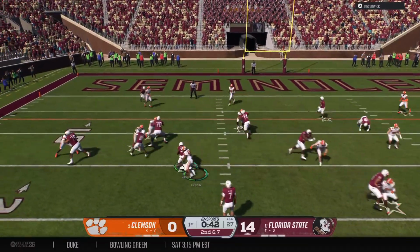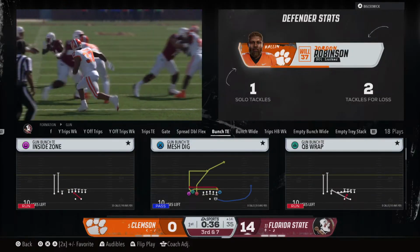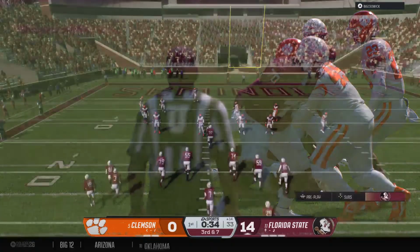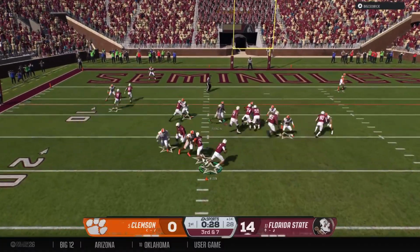Hands it off from the gun. Stopped right there at the line. No gain. Well, you see this with a lot of backs. There's a tendency to want to try to bounce it to the outside. Now, sometimes the play calls for it, but the coaches are telling them to follow the blockers and execute the plan. That's a designed quarterback keeper.